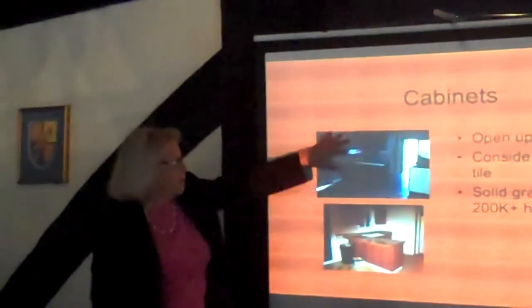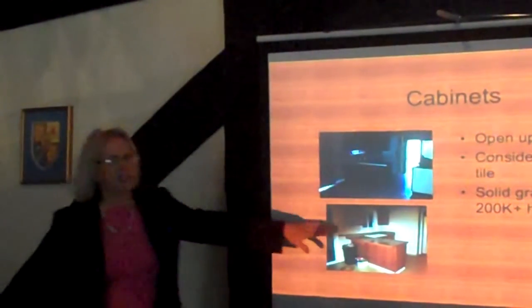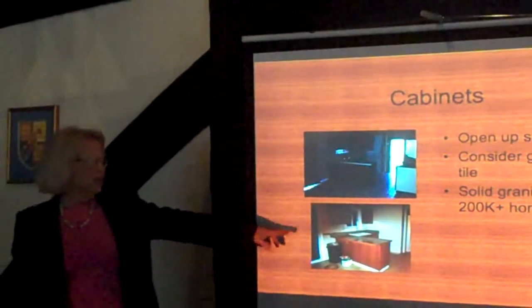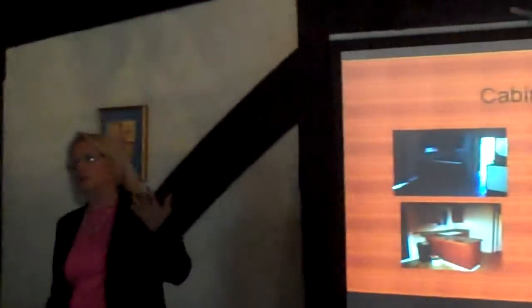Cabinets, this is a little bit dark, but we took out this whole upper cabinet to open up the space. Consider granite tile because it is fairly cheap. It's $3 a square foot. Think, well, I have a granite countertop, and you just do really thin grout lines and put in the new sink. This I bought for around $50,000, and it was worth $100,000 when we were done. I always put solid granite if it's a $200,000 house or above. Of course, in some condo conversions, you have solid granite as well.